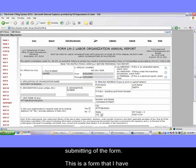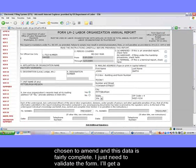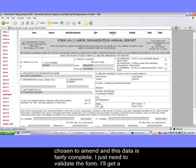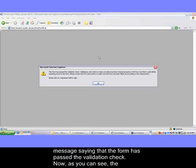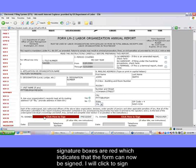Okay, so this is a form that I have chosen to amend, and this data is fairly complete, so I'll just need to validate the form. And I'll get a message that the form has passed the validation check. And now, as you can see, the signature boxes are red, which indicates that the form can now be signed.